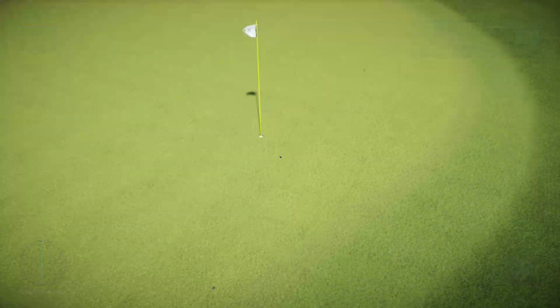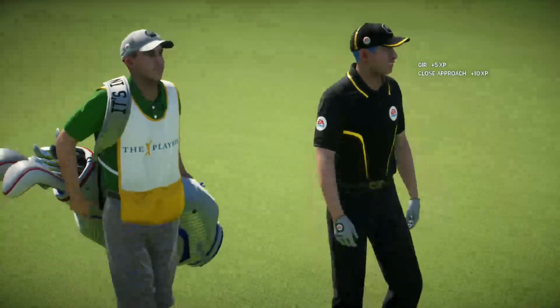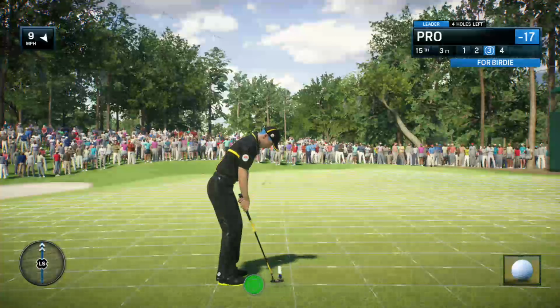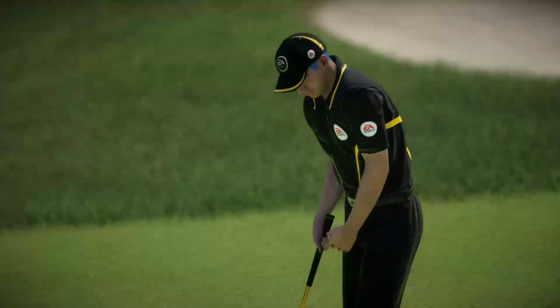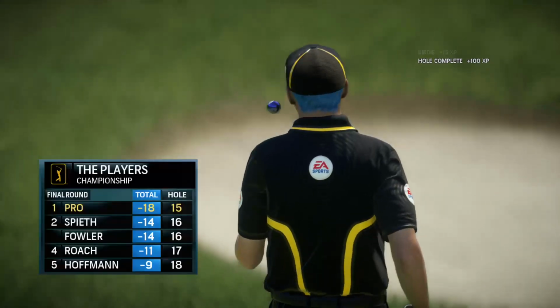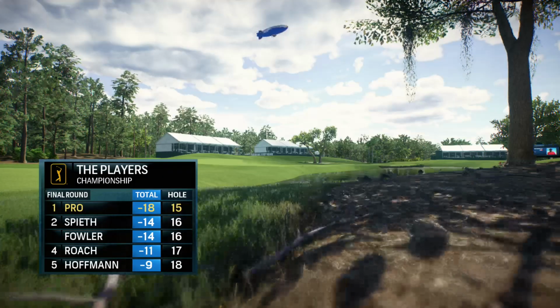Just a superb shot. You're not going to see much better than that all day today. Now this for birdie came away with par in the previous round. Beautifully done. Nice birdie.